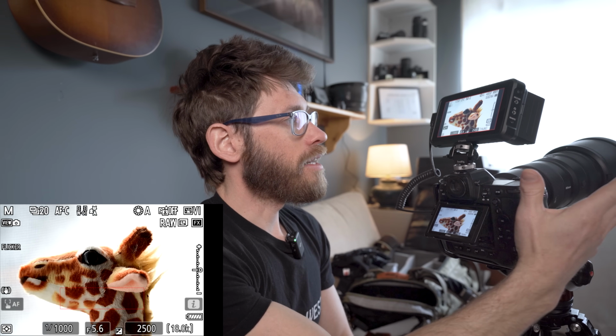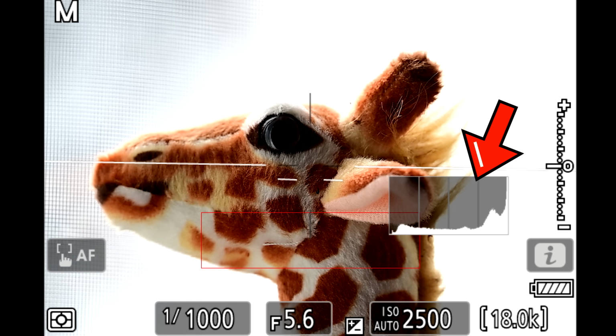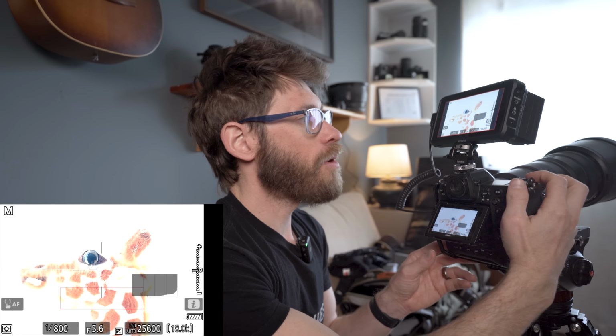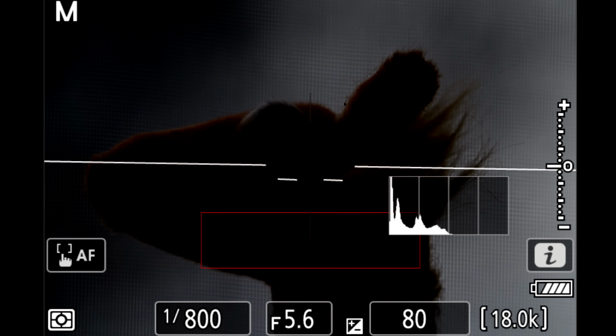So I will set a metering setting, whether it's matrix or center weight. You just choose whatever works best for you. And I then make sure that my display has my histogram there. And this histogram will show me everything that is in my scene and where it lies on that graph. If a pile's way up to the right, well then it's overexposed. If a pile's way over to the left, well then things are underexposed. What we want is to be somewhere in the middle with all of our information. So we don't want our snow to be blown out, but we also don't want the shadows of our subject to be into the black.